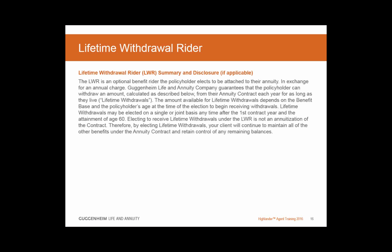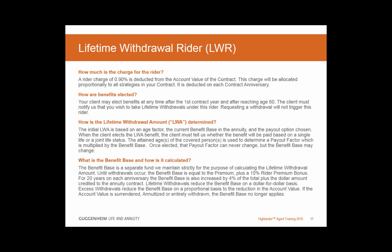So next, we're going to make that shift from the accumulation side of the Highlander over to our optional lifetime withdrawal rider. And we think this has just as much pop to the product as the accumulation side. Really, again, when we were developing this product, we wanted it to be something that you could have in your briefcase and take to any meeting and have it be something that would hopefully pertain to that client that you're talking with.